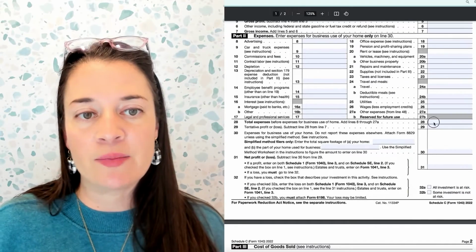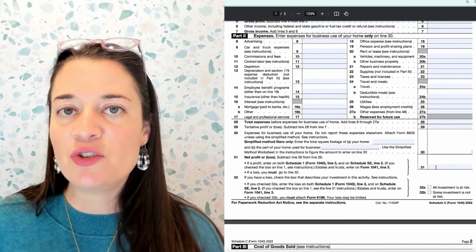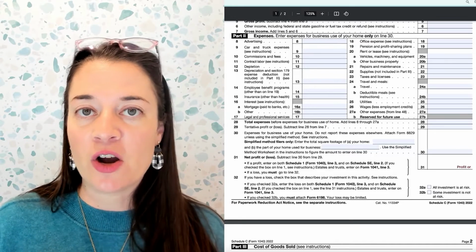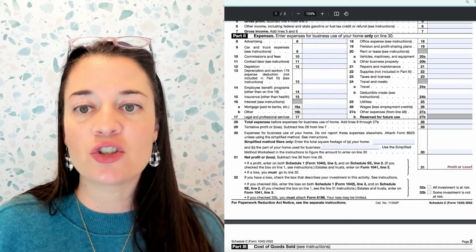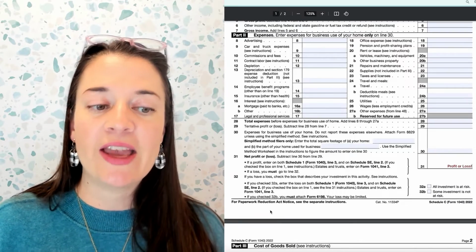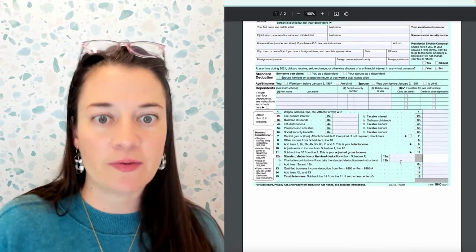Let's check out the bottom of page 1. Even though it's at the bottom of the first page, this is actually the final part of your form where everything that you've done on the other sections is summed up and then subtracted. So your business total net profit or loss will be calculated here. If you end up with a profit here, it will travel to some other areas of your tax forms. It'll go to the Schedule SE, self-employment tax, where you will calculate your self-employment tax.